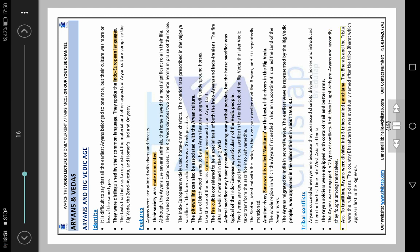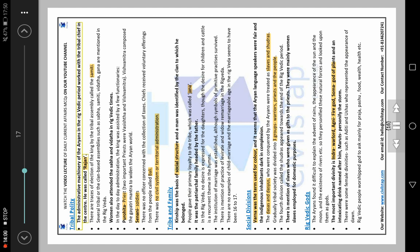According to tradition, Aryans were divided into 5 tribes called Panchajana. The Bharatas and the Trtsus were the ruling clans. The country Bharatvarsha was eventually named after the tribe Bharata, which appears first in the Rig Veda. Tribal polity. The administrative machinery of the Aryans in the Rig Vedic period worked with the tribal chief in the center. He was called Rajan. There are traces of election of the king by the tribal assembly called the Samiti. Several tribal or clan-based assemblies such as Sabha, Samiti, Vidatha, Gana are mentioned in the Rig Veda.